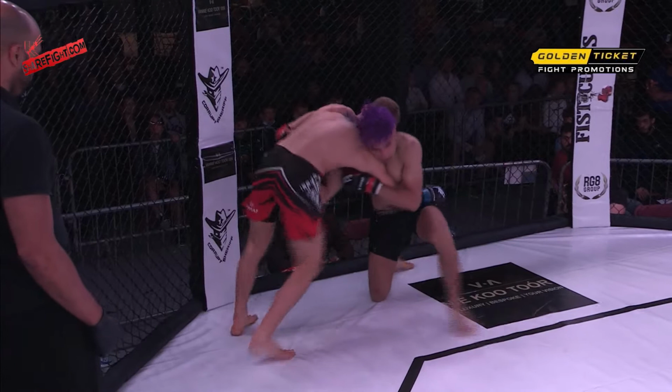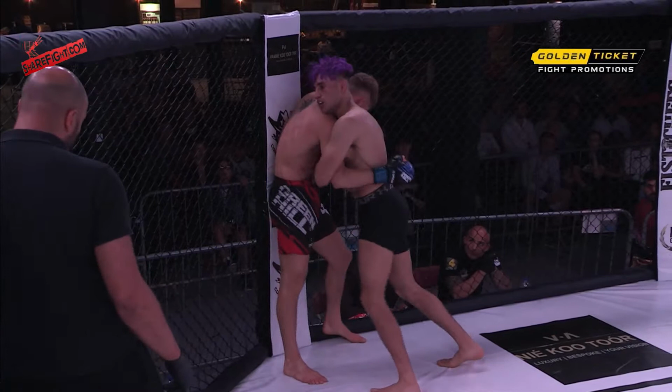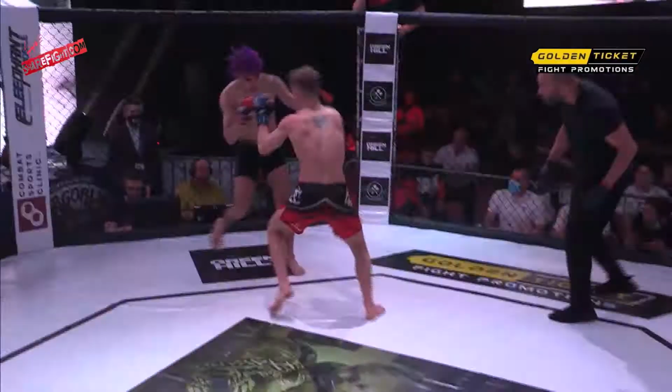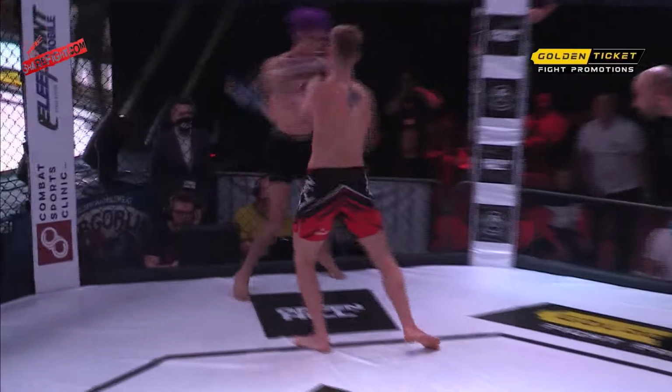Swainston back to his feet, and now looking to turn Kieran Timmins back into the cage. Oh, standing in the pocket and trading. Leg kick really hurt him from Stafford. Throwing the punches. Kieran Timmins. What a takedown right in front of us.